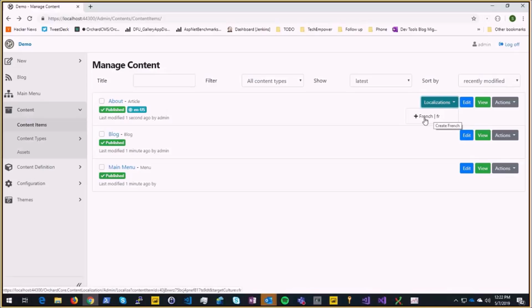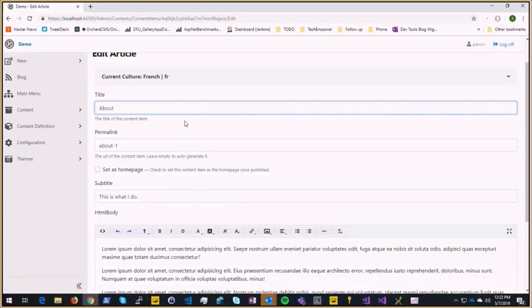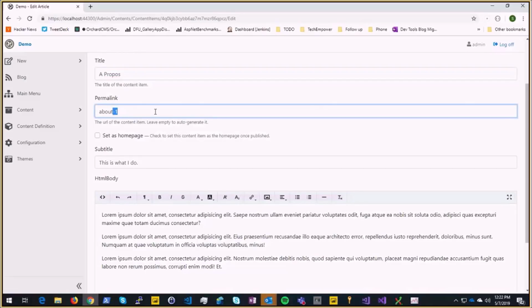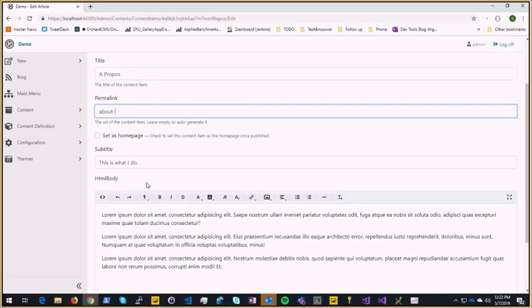the localization button directly on the summary. So here we can see we can add a French localization for this content item, which will be another content item with the same localization set. So it's the same group of content items. And here about, I can translate it. Because of the events, it automatically created a new permalink, a new autoroute for this content item. We could call it this way or apropos, or just remove it for it to be generated automatically.